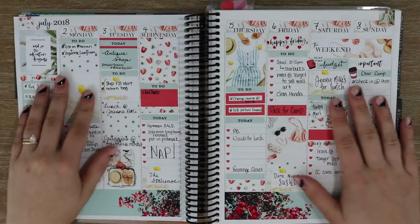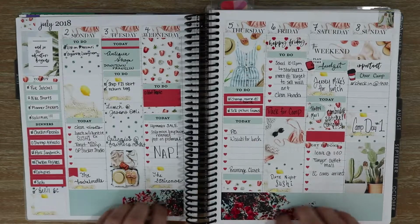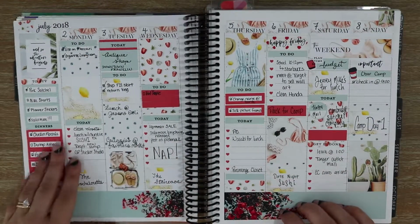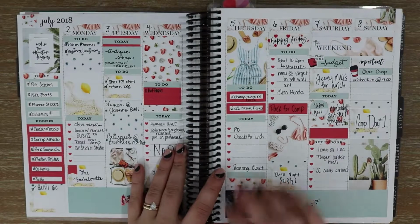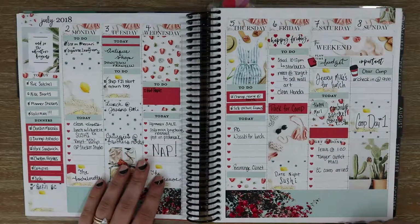Absolutely love this kit. I like how it looks. It feels amazing. It's really buttery soft, which I think makes a difference. This one just feels like paper. This one's buttery soft. I really like this. And you can't lose out when you've got some cacti in there.